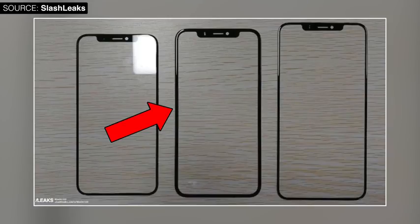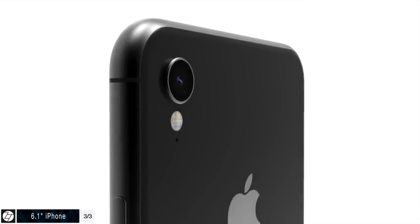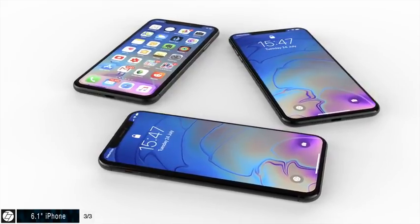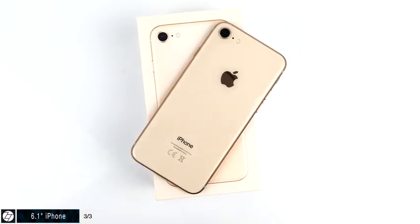So this is the middle one that we've seen in many of the leaks. This would be the 6.1-inch iPhone. And this is a very interesting device because in terms of the display size, it would be between the 5.8-inch and the 6.5-inch because it's going to come with a 6.1-inch display. But in terms of the price and the features, this would actually be Apple's cheapest offering for 2018. So this would essentially be the entry-level iPhone for 2018. Apple's still most likely going to sell the iPhone 8 or maybe even the 7 at an even lower price point, but this would be the cheapest one manufactured in 2018 and released in 2018.